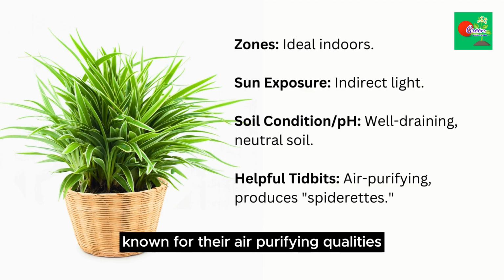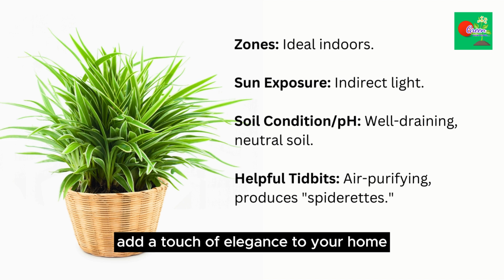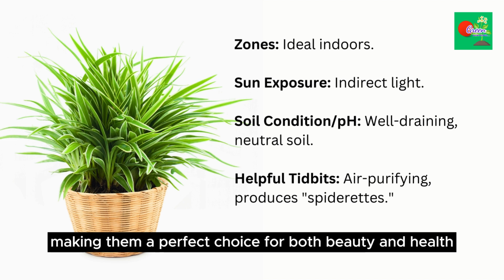Spider plants, known for their air-purifying qualities, are resilient and visually appealing. Their arching green and white striped leaves add a touch of elegance to your home, making them a perfect choice for both beauty and health.